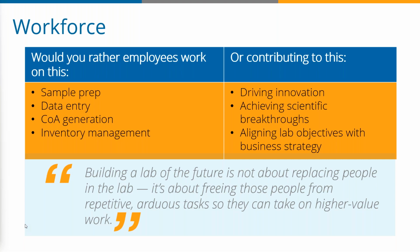Lab scientists can align their work more closely with the overall objectives of the company and its customers. They can contribute directly to the development of products, services, and solutions that meet market demands and customer needs. The lab of the future also creates a career path where lab scientists can continually develop their skills, take on more challenging roles, and advance in their careers. It provides a fulfilling work environment that encourages growth and professional development.